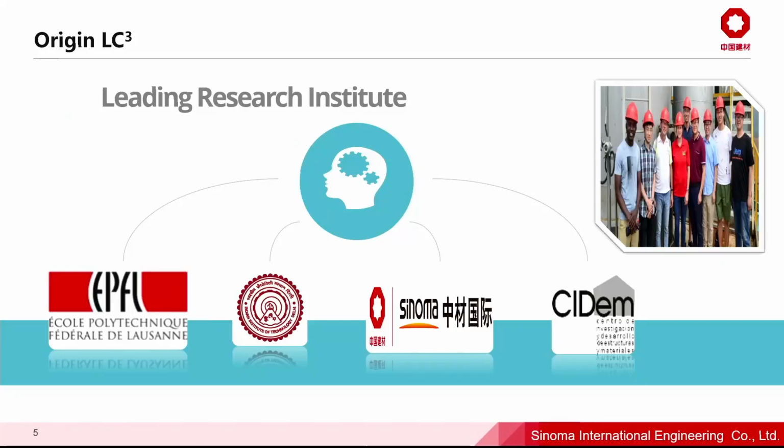So this is the leading research institute of LC3. Actually, LC3 was proposed originally by Professor Karen, and they lead the team from Switzerland, India, and Cuba to do the R&D. Sinoma joined this team in 2015. So Sinoma became an important member for these technologies. Sinoma focuses on flash calcination, production, and application of these technologies.